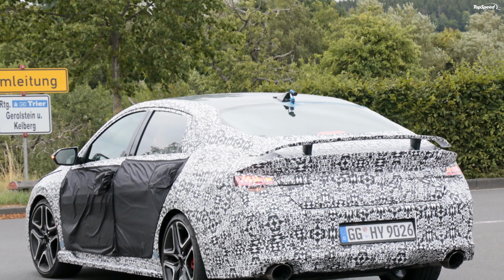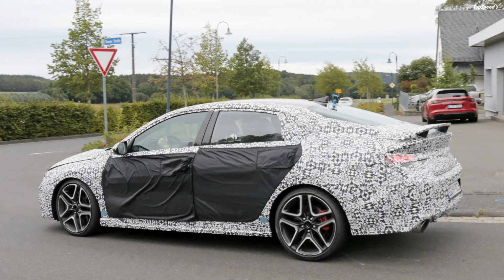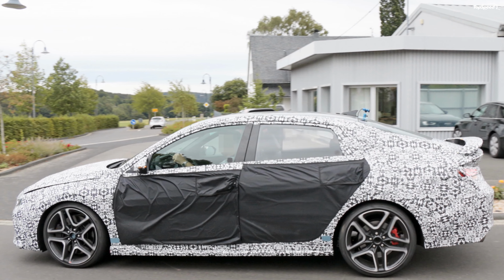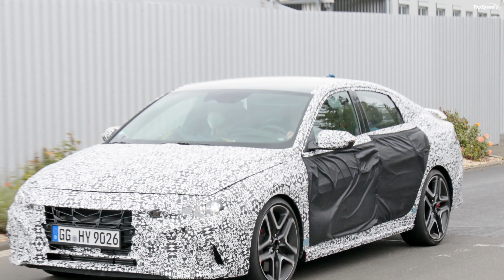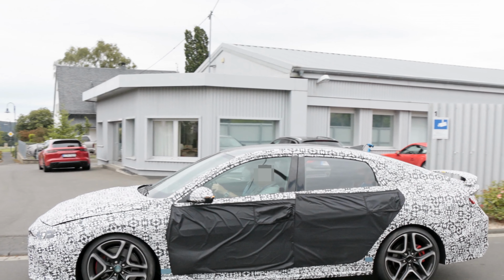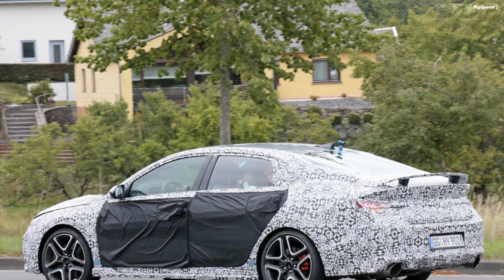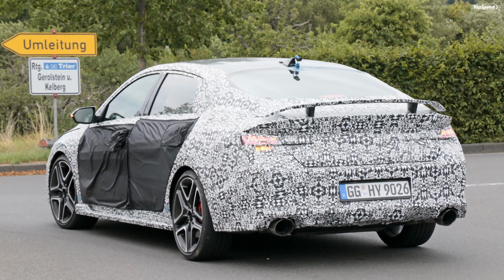At the same time, we see a new thin-spoke 19-inch rim being introduced. The most obvious difference, compared to the more restrained N line, is the rear spoiler, unique to the top-performance version of the Elantra. Despite the camouflage, we can also see that the rear bumper is quite a bit wider, giving the rear a nice, rounded, sexy look, which is further enhanced by the new diffuser, featuring shark fins and a triangular reflector in the middle. The chief designer promised that the car hiding under the camouflage will be the production model and that we can expect some interesting color combinations.